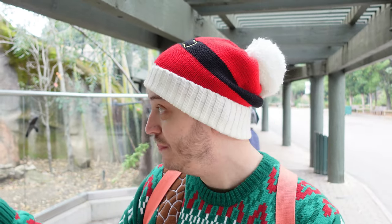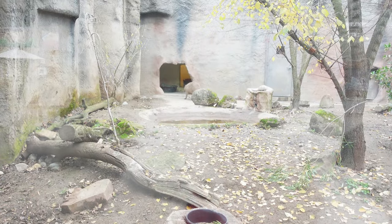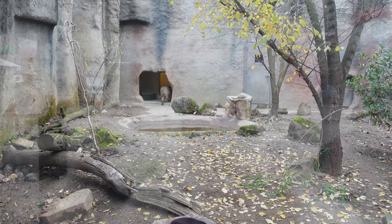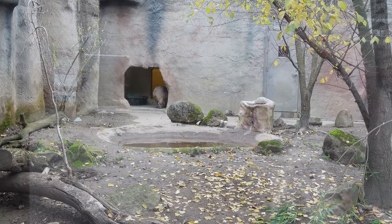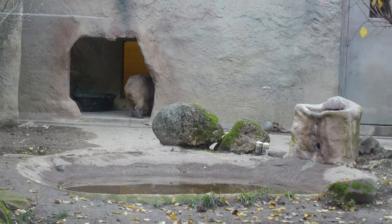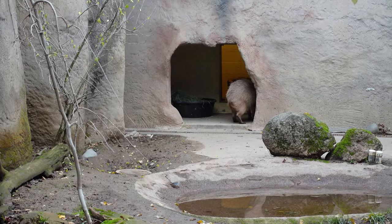So a new addition to the zoo since we were last here is a capybara. Look at that. It's the world's largest rodent. Look at him, he's going in. Oh, bye capybara. I think he's bigger than my dog. He is bigger than our dog. All you can see is his butt. You wanna come back out? Turn around?